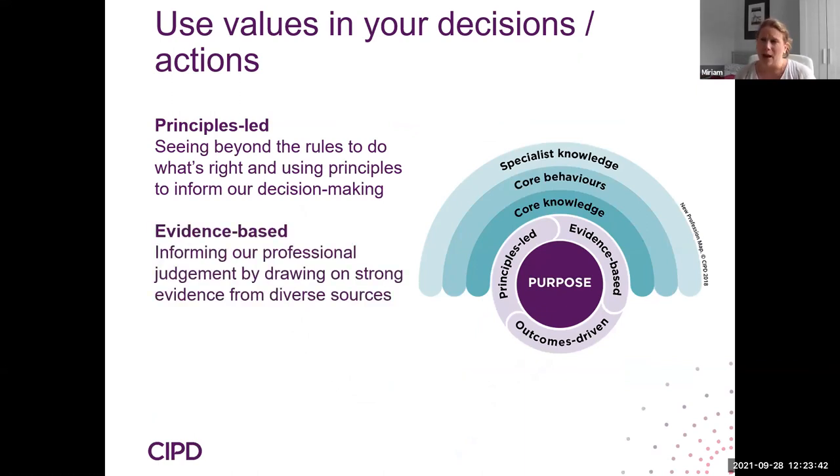Being evidence-based: am I making my decisions based on the rules of evidence-based practice? So looking at organization data and information, looking at stakeholders' needs, looking at professional expertise, looking at research.